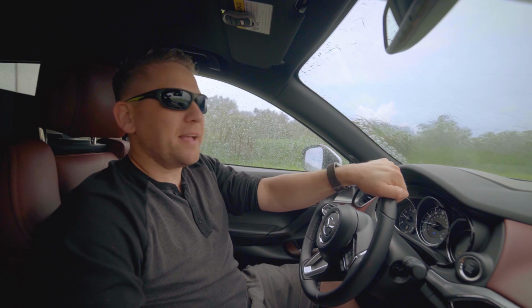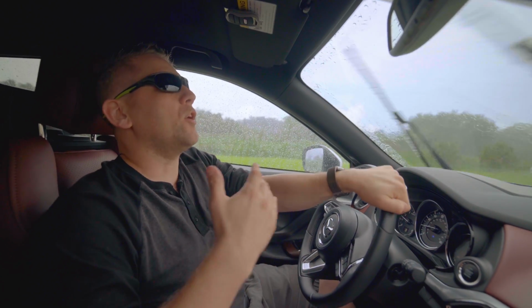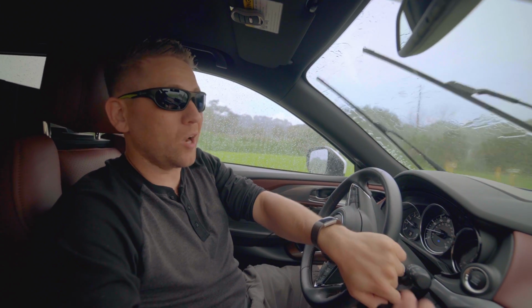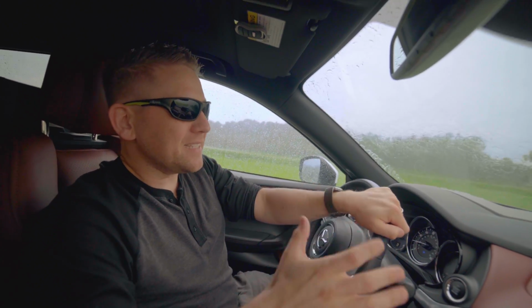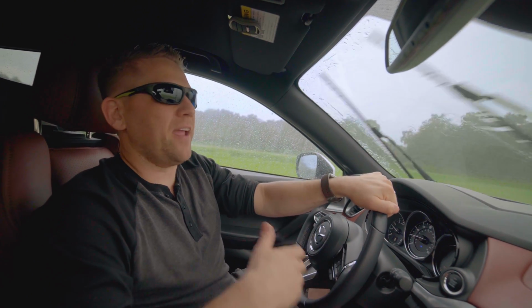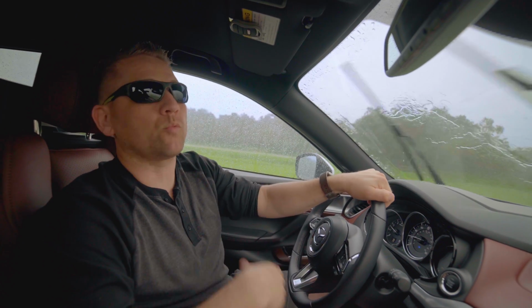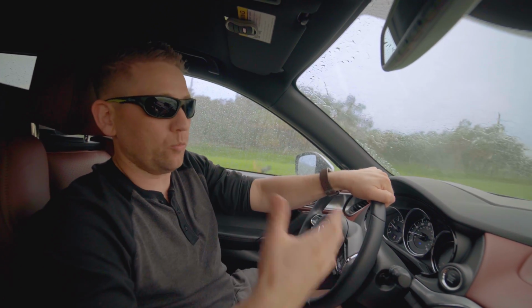So in the back seat, as I mentioned, this does have the $2,000 rear seat entertainment package. Well, that is wonderful for keeping the kids entertained on long drives and eliminating that "are we there yet" question. It does have some big flaws. So first of all, it does not save any of your settings. So every time you get in the car, you have to restart everything unless you just plop a DVD in, then it does start the DVD where you ended.